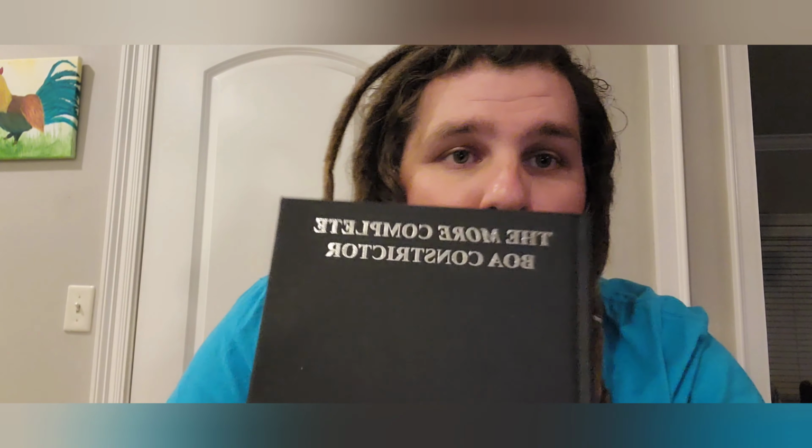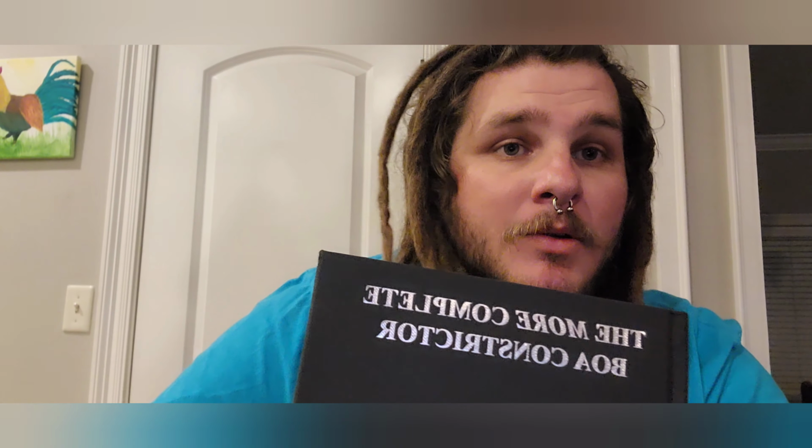So that's pretty much it. That's straight from the book. Like I said, it's in the more complete Boa Constrictor. I'm sure it's also in the complete Boa Constrictor of what would be considered, I guess, the standard for a Suriname Boa Constrictor. And if you don't like it, take it up with Vin Russo. But yeah, so that's the two examples I got.